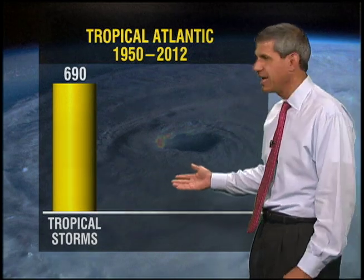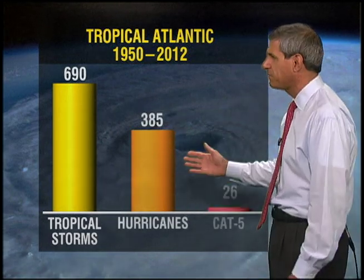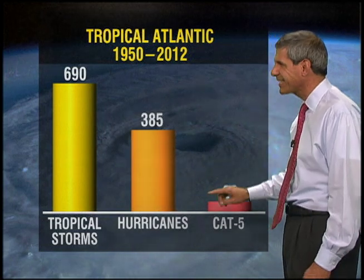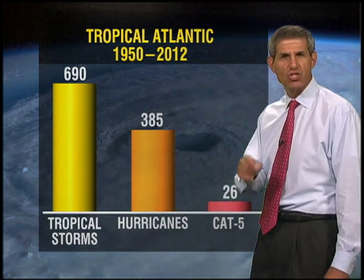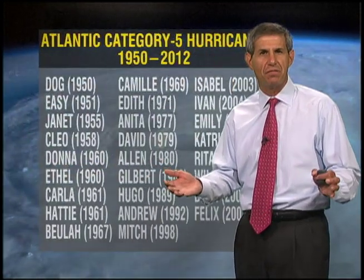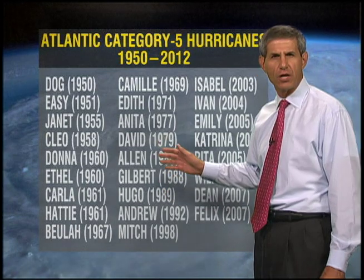Category 5 hurricanes are truly a rare breed. About 700 tropical storms have been observed in the Atlantic since 1950, and of those, nearly 400, or about 56%, have become hurricanes. But only 26 of those, only 7% of all hurricanes, have reached Category 5 intensity. Here's the names of all the Cat 5s. They all fit on one page. Now these are in chronological order.